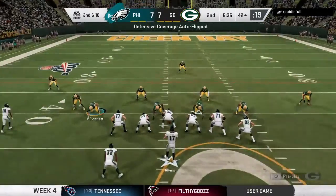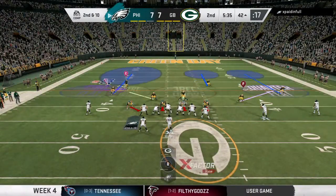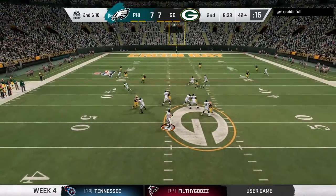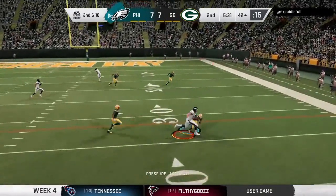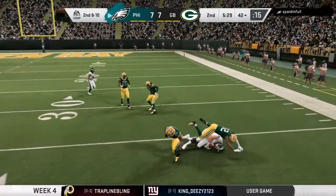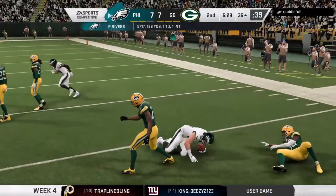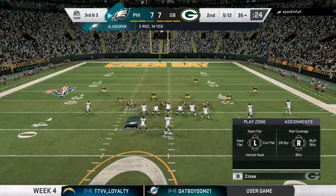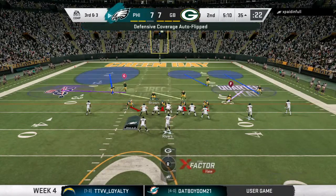Ball on the 42 as they come up 2nd and 10. To throw again. Rivers. And this time he's got the hook up. It's complete. And he's going to be down at the 35. Gain of 7. The reception good for 7. It's 3rd down.